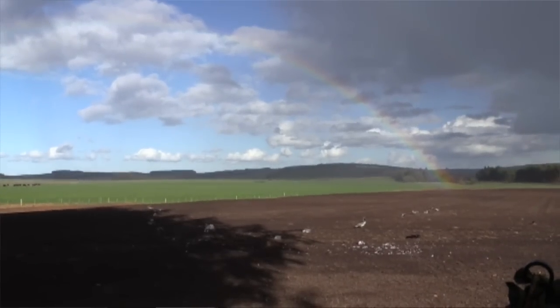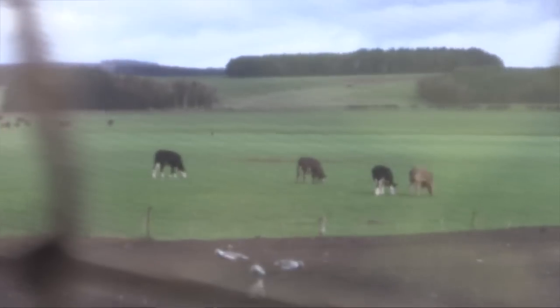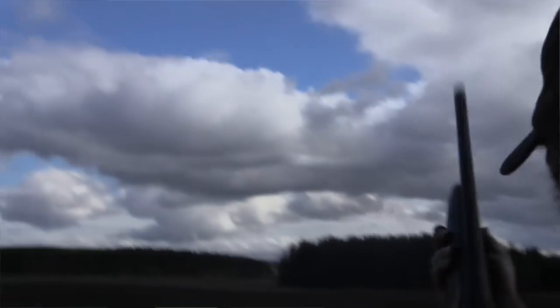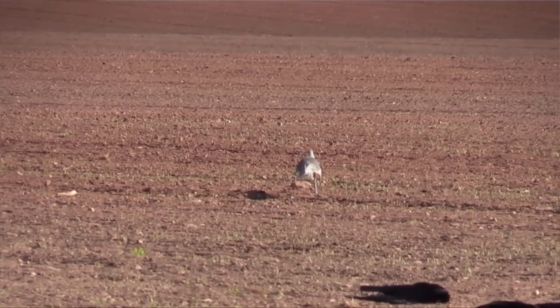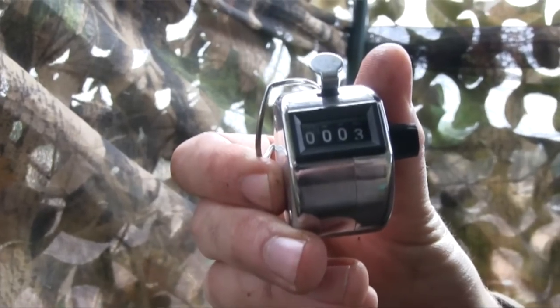Then the sun started to come out, it got a bit better, the birds were moving a bit more. The pigeons weren't loving our decoys though. Don't know what it was, probably maybe the wetness on the plastic deeks. It was shining a wee bit too much. That's three pigeons in a row.